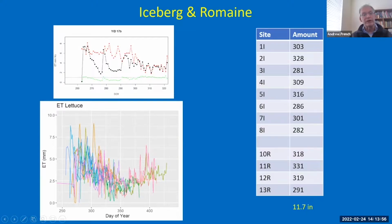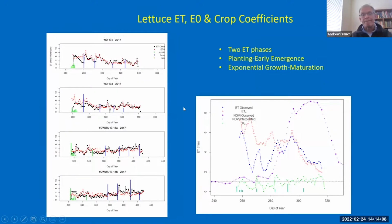You can see how the black curve peaks and then rapidly drops almost exponentially, and then the next irrigation. So you see 3 clear spikes of irrigation events that we pick up. Here's some more examples of irrigation events. Here you have 5 or 6 of them. We've been able to track those.